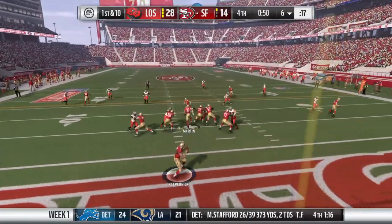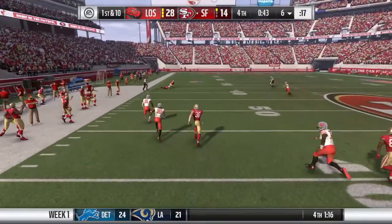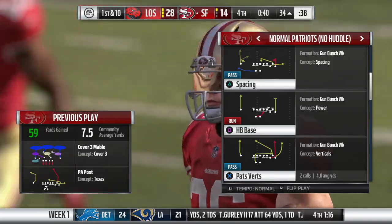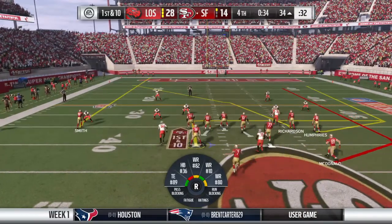Now after the fumble recovery, it's Kaepernick. He's going to let it fly. They've got his man complete. A big play there for the Niners. 59 yards. Now that play will end up on the highlights, and you'll see it all over the place.